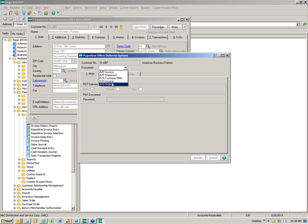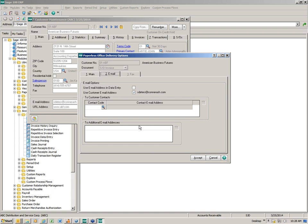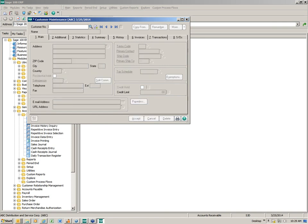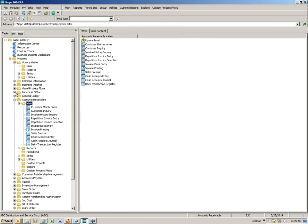So you set up all the documents that this person or this company is going to have emailed to them. Okay, so that's step one. We first have to go to Library Master Company Maintenance, set the email up in there. Step two, we have to go to the customer or vendor or employee to set up their paperless in here. Now, what do we do next?